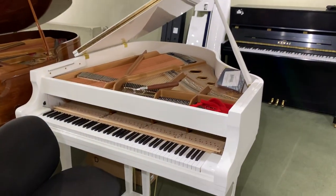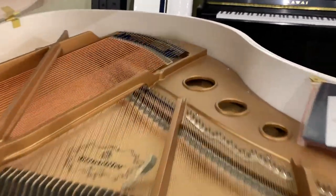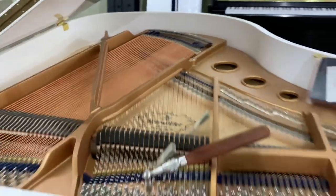Over here, we have a piano being tuned. It's a Rittmuller white piano. Interesting thing on this one is the felt is actually blue instead of red.